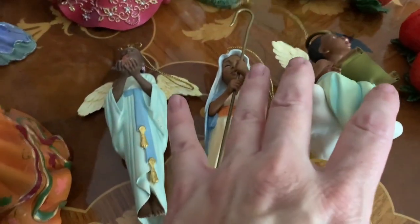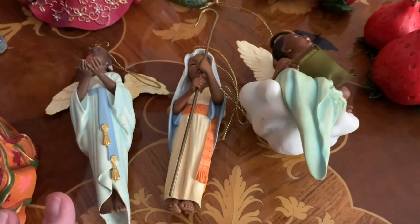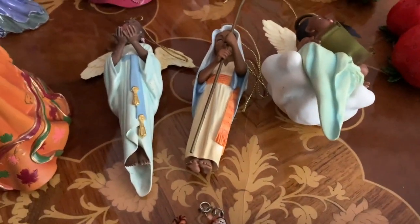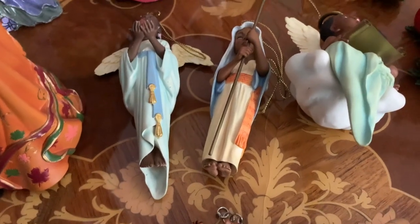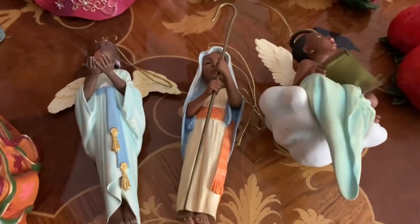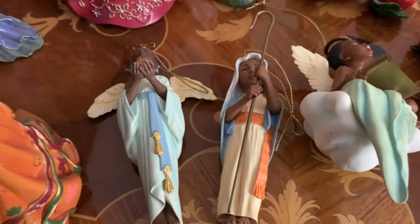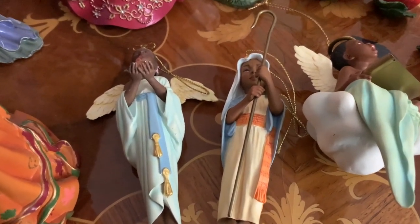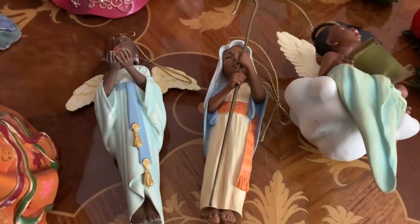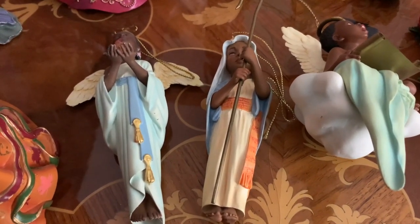So these right here are Thomas Blackshear ornaments. He had about 12 of them. These were the only three that were not broken. Unfortunately, they don't come with their boxes or the COAs or anything, but I think they'll still sell for a decent amount. He had a ton of Thomas Blackshear, but that stuff he actually had priced pretty darn high. So I did not get any of that except for these three right here.